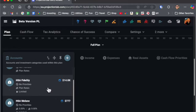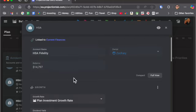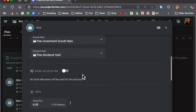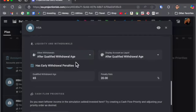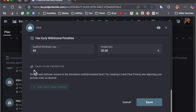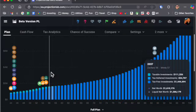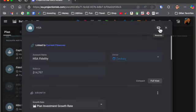We'll go into this HSA Fidelity account. The current balance was almost $15,000. I've got it set to the plan investment growth rate, and you can set up different bond allocations, different fee percentages, and different withdrawal rules and how it's treated with the taxes when you withdraw the money. You can finally set up the cash flow priority. So if we deactivated that, that would have an immediate effect on how your long-term plan works. So these are pretty easy. Go in and reactivate that.